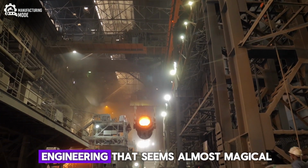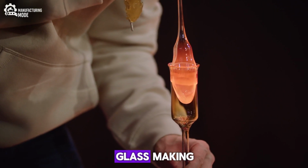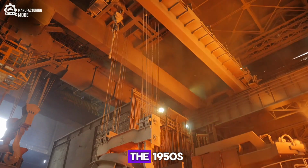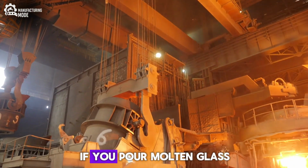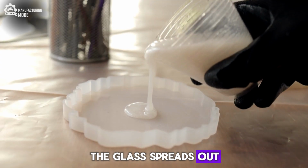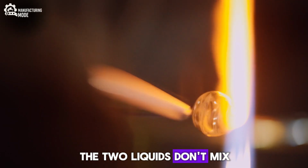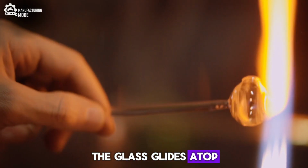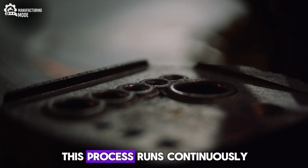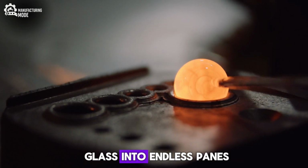Now comes a feat of engineering that seems almost magical, the float glass method. Before its invention, glassmaking was limited by the difficulty of creating flat, even sheets. But in the 1950s, scientists discovered that if you pour molten glass onto a perfectly smooth surface of molten tin, the glass spreads out, flattening itself by the simple forces of gravity and surface tension. The two liquids don't mix. Instead, the glass glides atop the tin like a skater on ice, forming a ribbon of breathtaking smoothness. This process runs continuously, day and night, transforming rivers of glowing glass into endless panes.